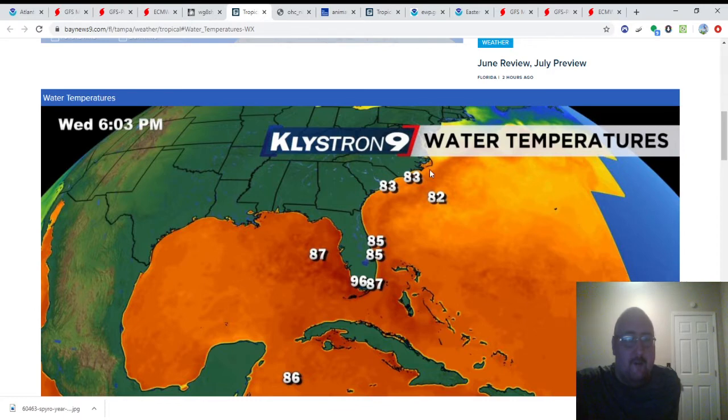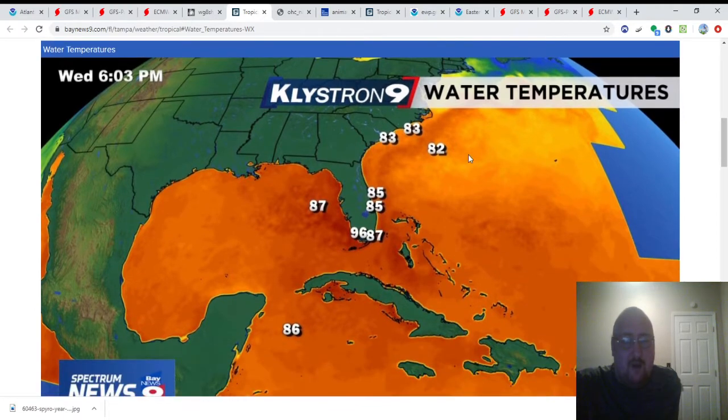Here are the water temperatures, and as you can see, it's plenty warm enough to sustain tropical development here. And then you see this number right down here, 96 degrees. Really? 96 degrees? When do you ever see that? When do you ever see waters that are 96 degrees? That's serious business, guys. That's super serious business.